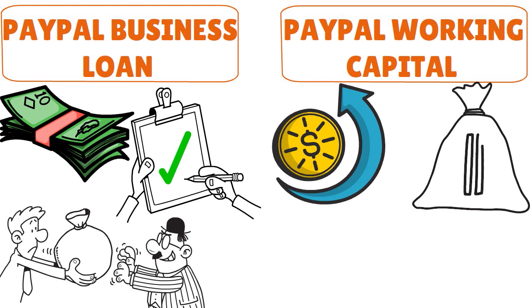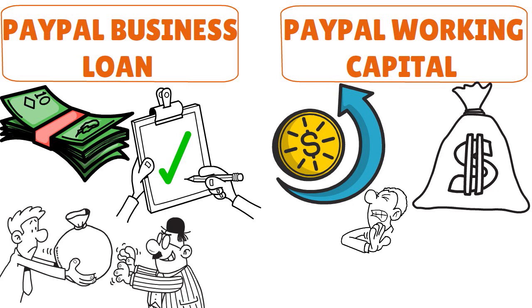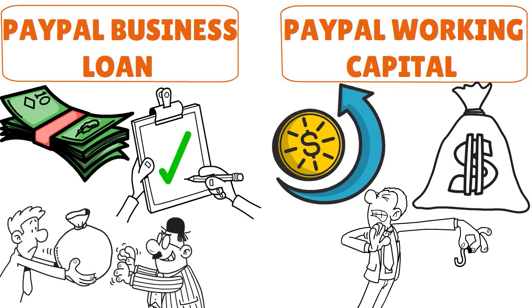And the time to receive funds is a little faster. As a matter of fact, it is immediate, because you get funding in minutes if approved. Why? Because the working capital loan is tied to your PayPal sales, whereas the PayPal business loan is tied to your overall revenue from PayPal, of course, but also other sources.